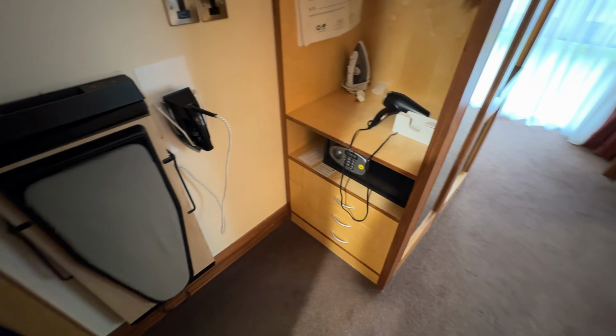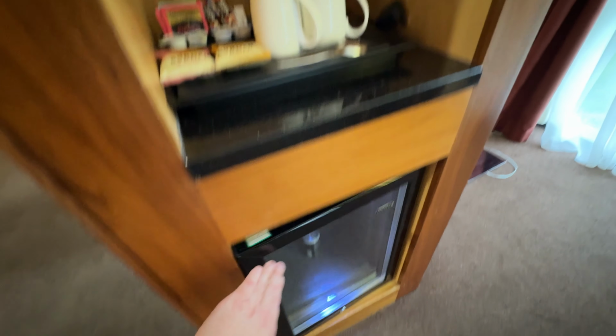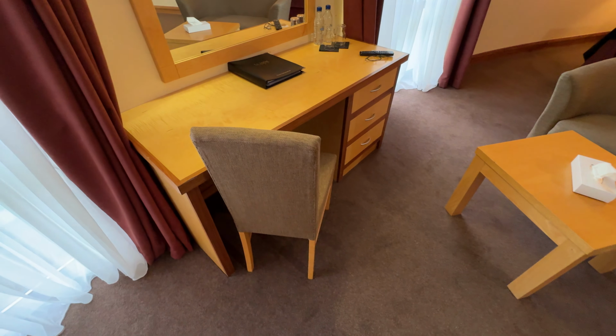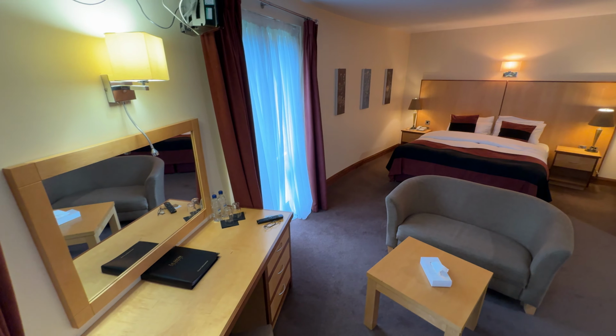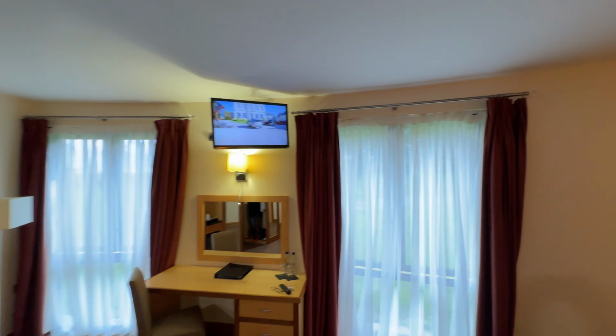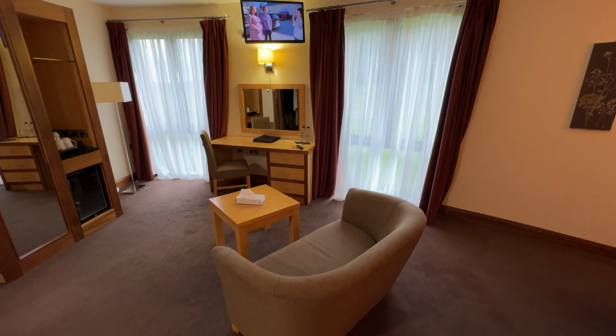And then there's a full length mirror either side of that, and a little refrigerator and your hospitality tray. Then just in front of us here, there's a small desk area with the TV mounted extremely high, and a mirror with a light so you could sit and sort yourself out. Just behind us is the large double bed with lamps either side and one above. We also have a little sofa and coffee table, because that's what we're sitting on.